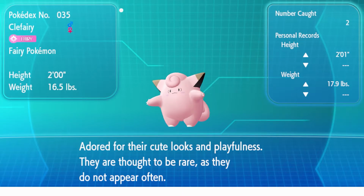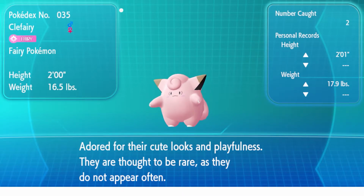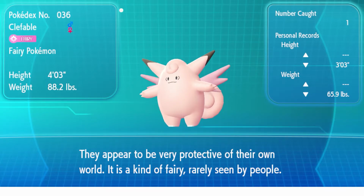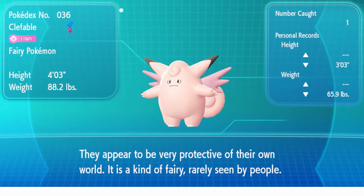Clefairy, the fairy Pokemon. Adored for their cute looks and playfulness, they are thought to be rare, as they do not appear often. Clefable, the fairy Pokemon. They appear to be very protective of their own world. It is a kind of fairy rarely seen by people.